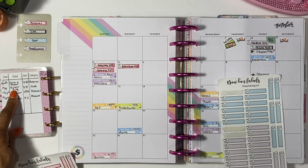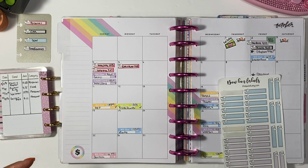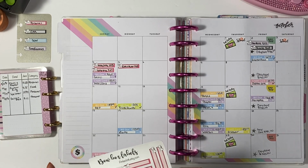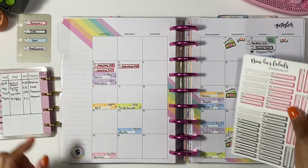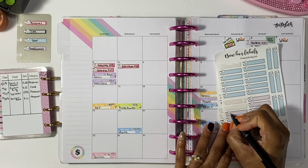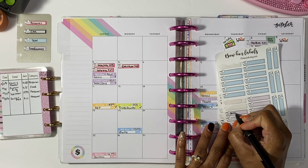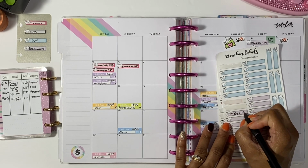So next, on the 5th, I had Burger King. That was food, and I got a Whopper. And did I get fries or a drink? I can't remember. That was so long ago, I just can't remember. Okay, so that's gonna be food, and we are going to be using the purple one here. So that is Burger, I'll write this really small, King, and that's $5.75.